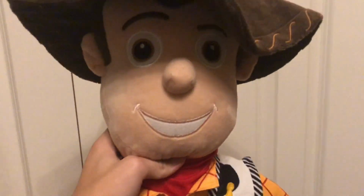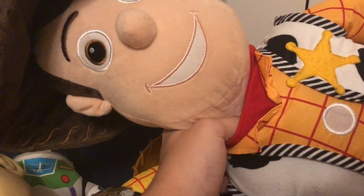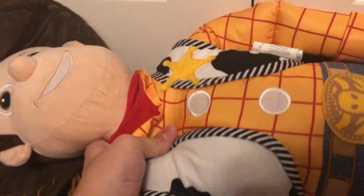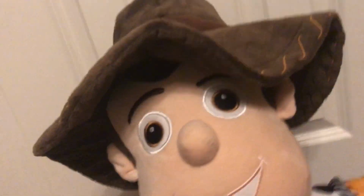Huge. He's absolutely huge. I've done a review on him already. This is the weird named Woody. I forget his name. But he, again, was also sold with the pillows and stuff. Super floppy head, floppy hat. Nice looking detailing. This is like the weird material here. It's like sleeping bag material, I guess is what you could call it.